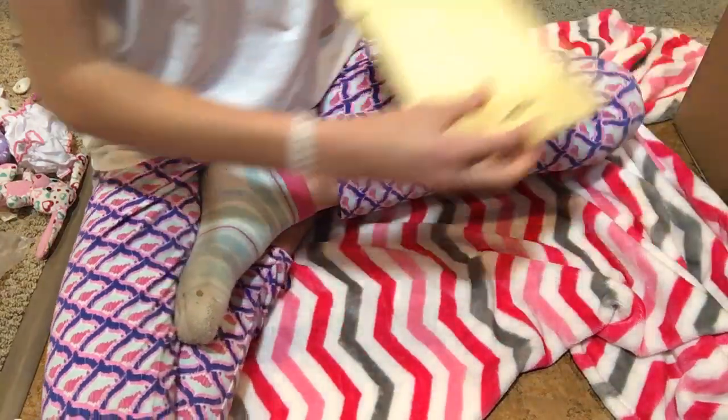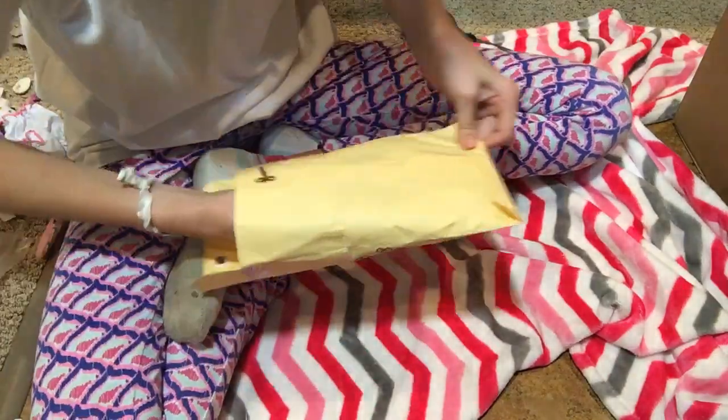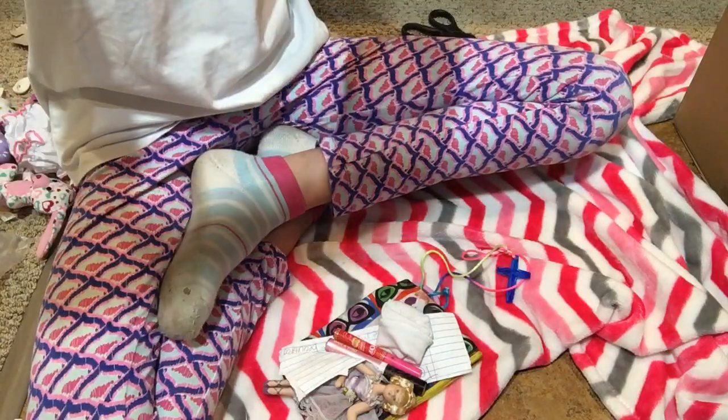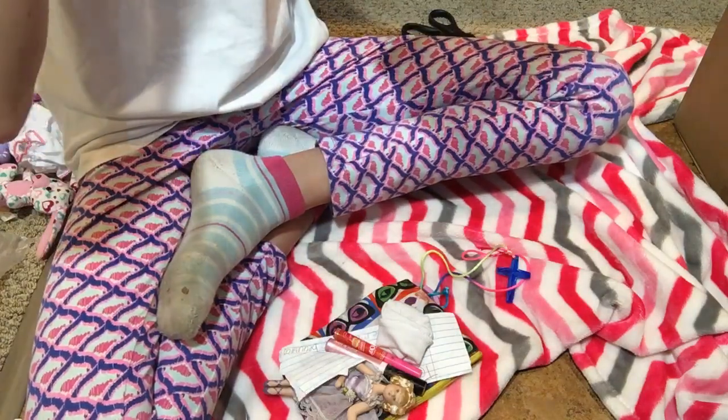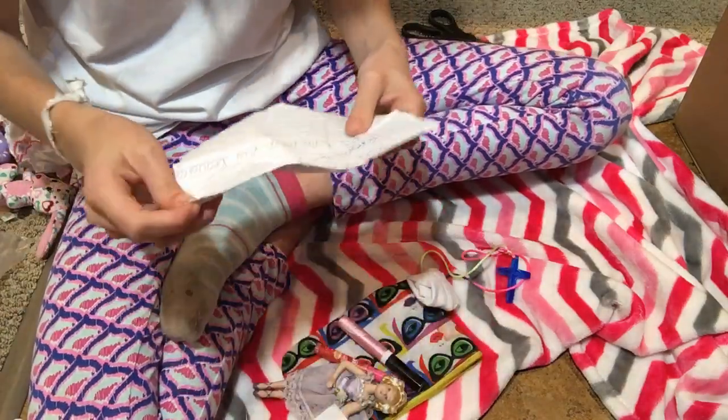All right, this one's like a packagey kind of thing. Open it. Whoa, what is this? Where is this from? Oh. I thought it wasn't from the U.S. It is. Okay.